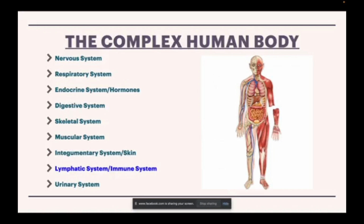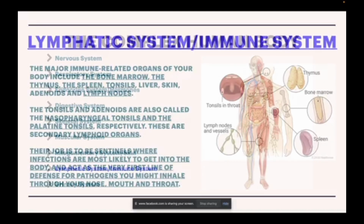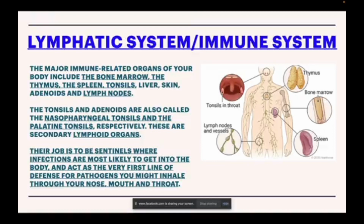The complexity of the human body is made up of 9 systems, all of which work harmoniously to keep the body alive and functioning. And our focus will be on the lymphatic system, or the immune system. The major immune related organs of your body include the bone marrow, the thymus, the spleen, tonsils, liver, skin, adenoids, and lymph nodes.